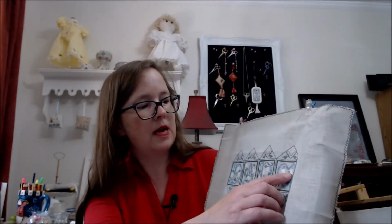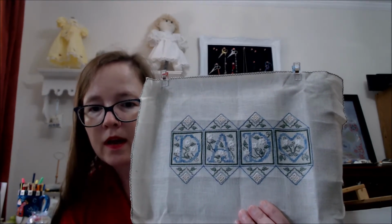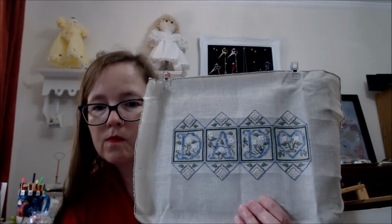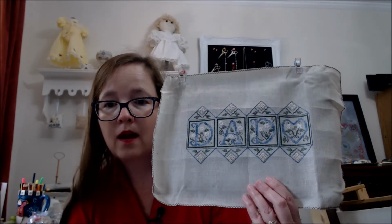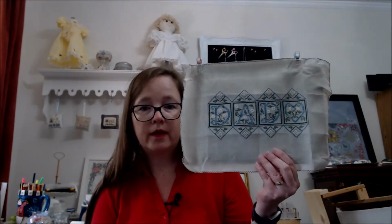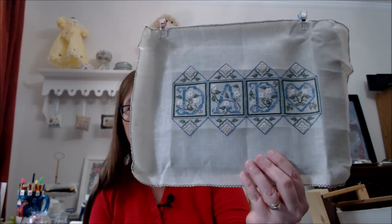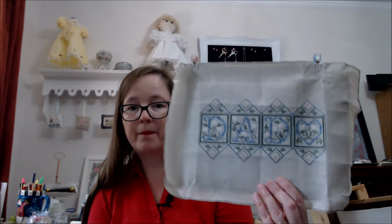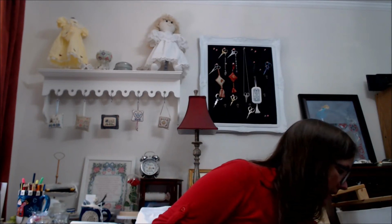Fix those lazy daisies there, and I can assemble it. So maybe this will be another fully finish. Maybe. I can't make any promises. So that's the second WIP that I worked on.